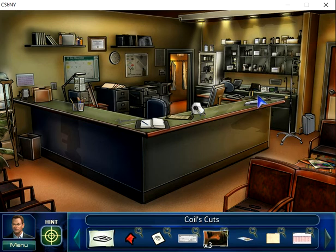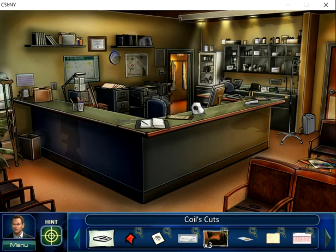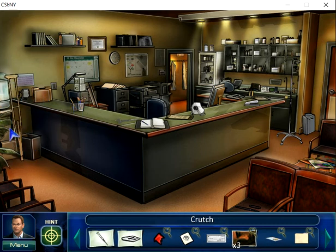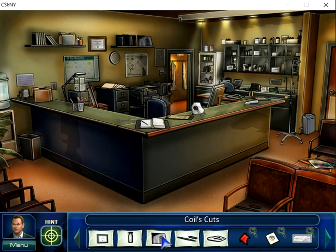Let's find the last pieces of evidence. Tip: be careful. Clicking on irrelevant items causes your cursor to disappear. What do we have left? This stuff here.